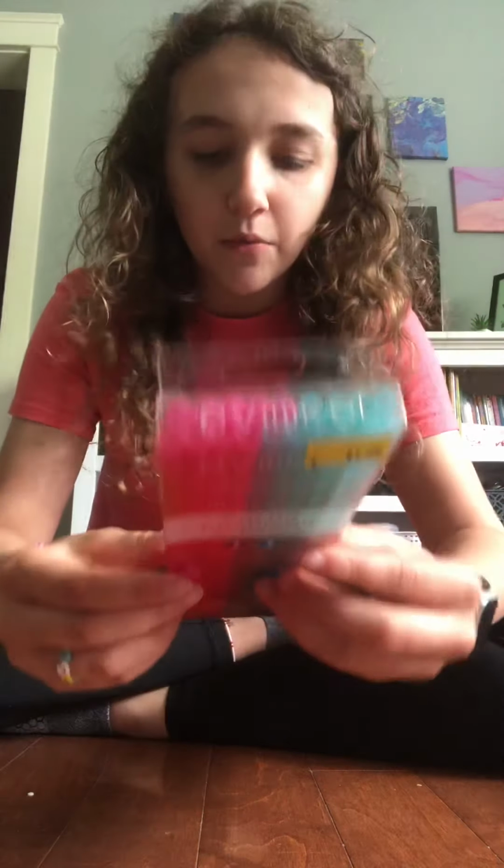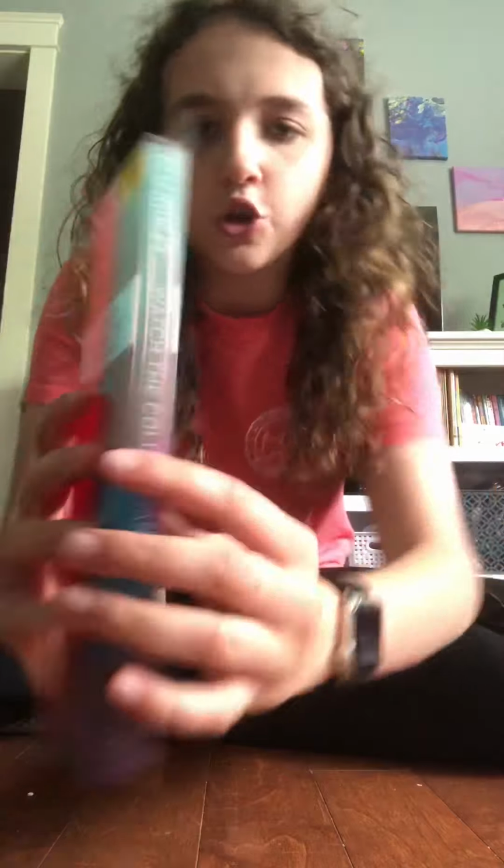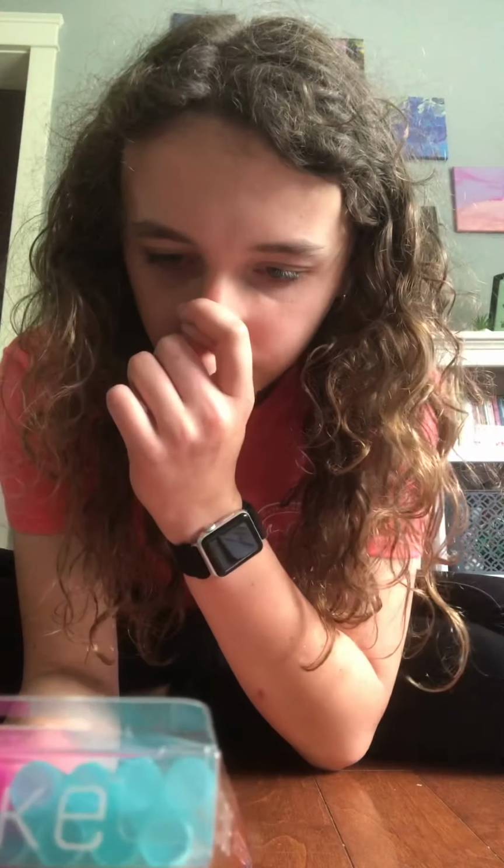These color changing reusable straws, we always need more. It's like two rows, so we have eight, reasonable people not wasting, saving the ocean. For $3, that's pretty cheap. Well, like cheap, but I feel like it's perfect.